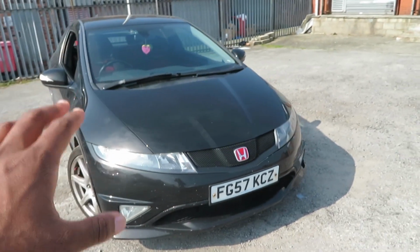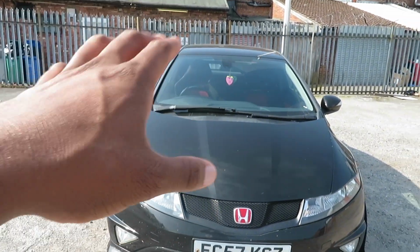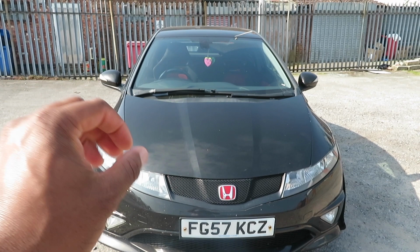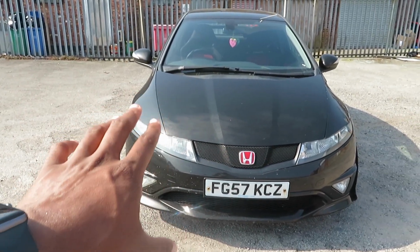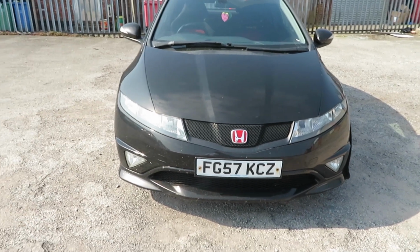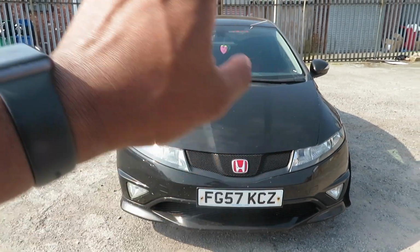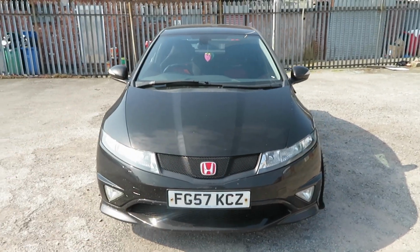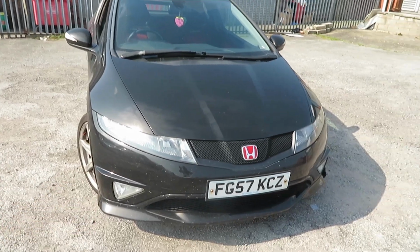But yes, let's talk about everything wrong with this, and everything that I'm going to be talking about is actually cosmetic. Mechanically speaking, this car has been absolutely sound. I've had it for almost numerous months now, and it's been completely fine, and I've sorted out everything that I've needed. Serviced it, new spark plugs, new oil, filters have been changed, everything like that. So the engine is completely sound, but we're going to go over everything that's cosmetically wrong with the car at the moment.